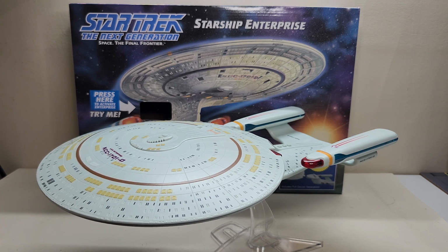Again, this is available from Target. I got mine from Target.com. It retails for approximately $40.